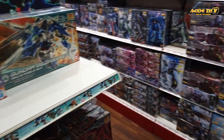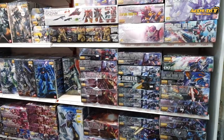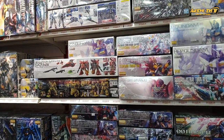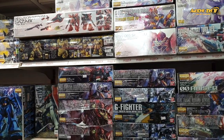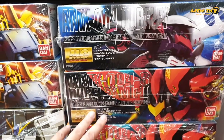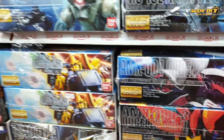But over here, the first aisle that you will see right in the center here, this is where you have all your Master Grade Gundam. Quite a lot of stocks that you don't see elsewhere, which I'm going to get through very, very soon. One example is the Cubly 3 Master Grade and also the normal Cubly 4.